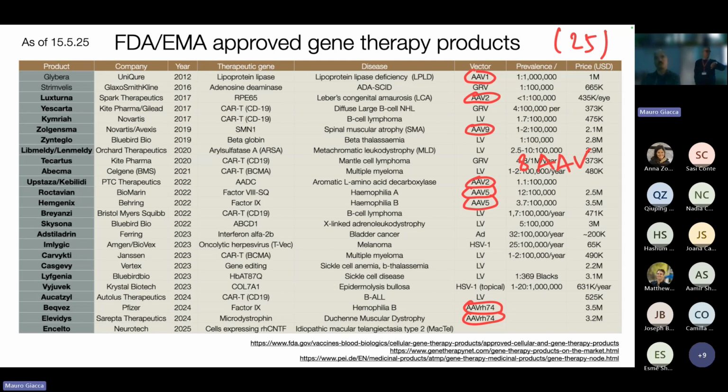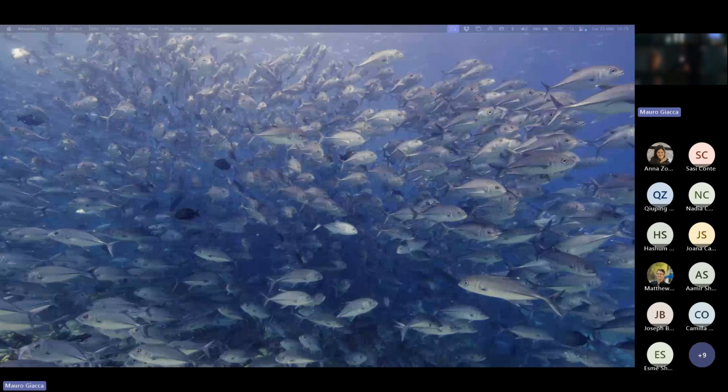Okay, if you bear with me 15 minutes more, I tell you something about AAV vector specifically, and then I leave the floor to Gang. Can we have a quick break? Oh, yes, yes. Like 5 minutes. Yes, 5 minutes.